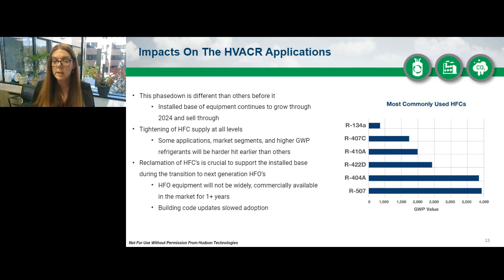But that's how it works, is bundling all of those HFCs and treating them equally on the basis of GWP. Anyone who holds an allocation can choose what they want to do with that allocation. So they may decide to make 507, or they may decide to make 134A, and that's really up to the allocation holders.